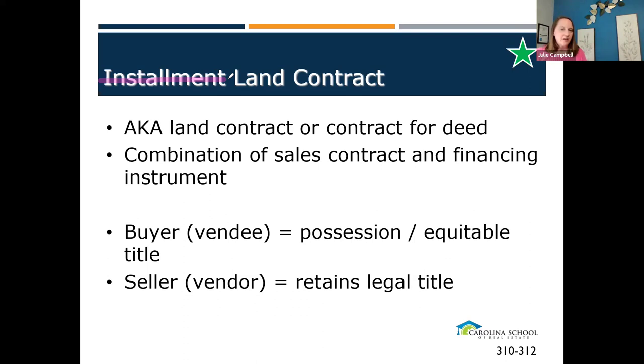When we get to our financing units, we're going to introduce you guys to seller financing. Seller financing and installment land contracts are very similar. The difference between the two is when the deed changes hands. In an installment land contract, the deed changes hands when the last payment is made. So if you're paying a year or 20 years, whatever the parties agree to, the seller gets to keep the deed. They retain the legal title. The buyer gets possession. They get equitable title, which means they have the right to live there. They have the right to use the property, but they're not going to get title until that last payment is made.